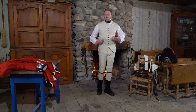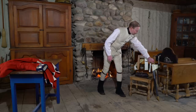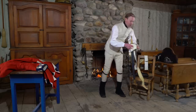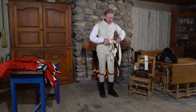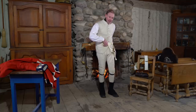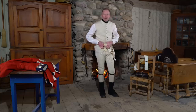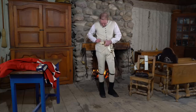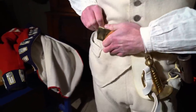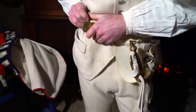Now, their uniforms do have a lot in common with what everyone else is wearing, but in terms of the weapons that they carry and some of their accoutrements, there would be some difference. So I'm going to put on a waist belt, and again, I'm getting dressed essentially in parade order. So this is if there's some sort of special event. This is not necessarily something that you'd be wearing every day. And the fact that I'm wearing a waist belt does speak to that.